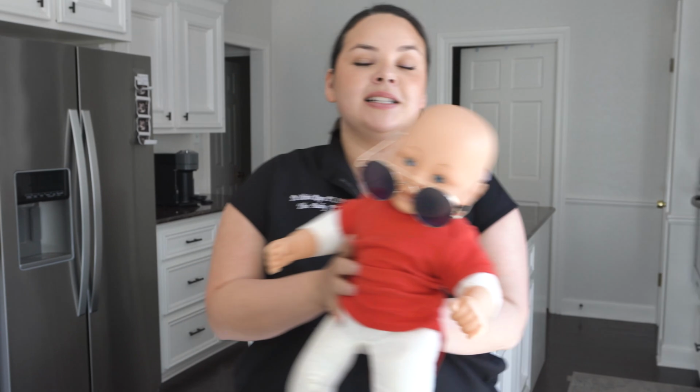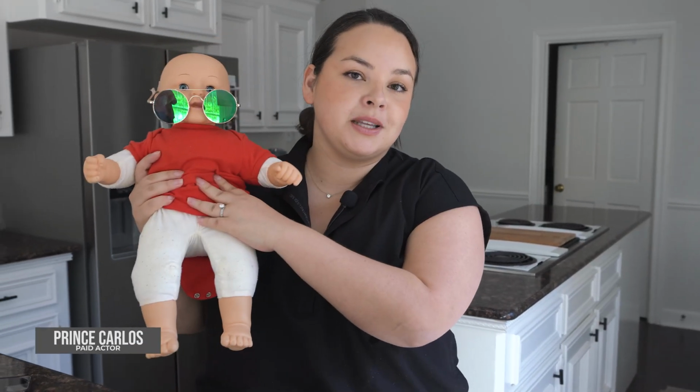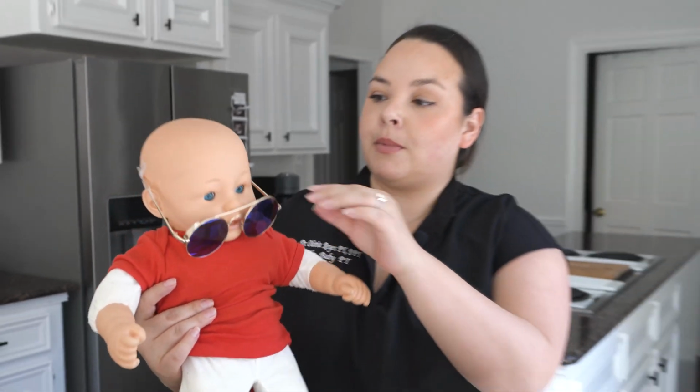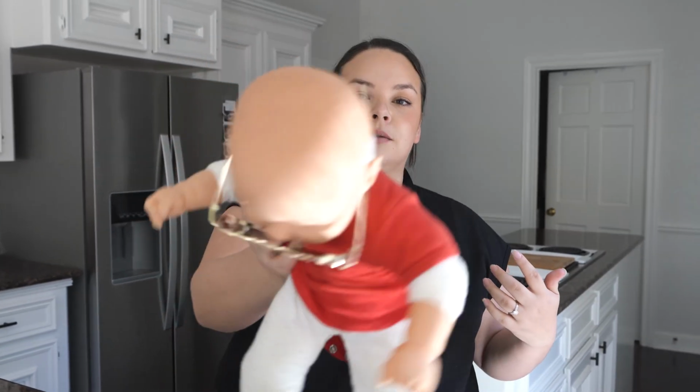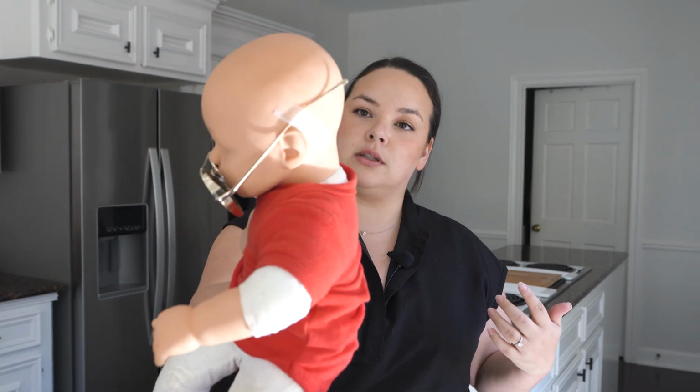So I'm going to use my handy dandy sidekick. This is Prince Carlos. He's been with me since the beginning of all of this, starting the Baby PT on TikTok. Used him to help my moms visualize some of the concepts we were talking about. So I thought I'd bring him back out. His sunglasses never stay on, so we're using some tape to hold the sunglasses on. There isn't any other way.